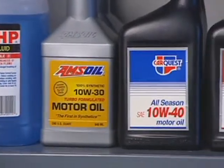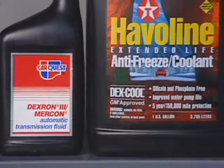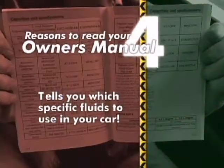If you need to add more oil, or more of any of the fluids we've mentioned, only use the kind of fluid specified by the manufacturer in your owner's manual. That's reason number 4.